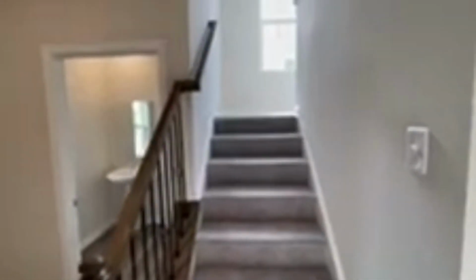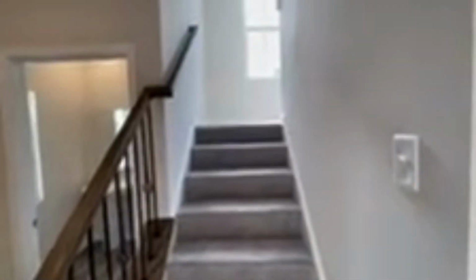Now we're going to go upstairs. Notice the oak railings. Come up here to the top.